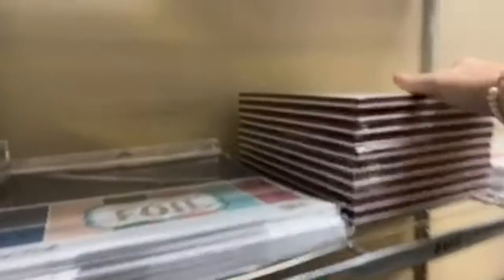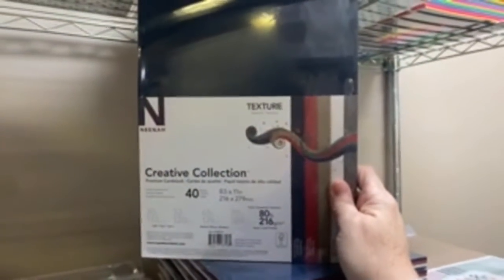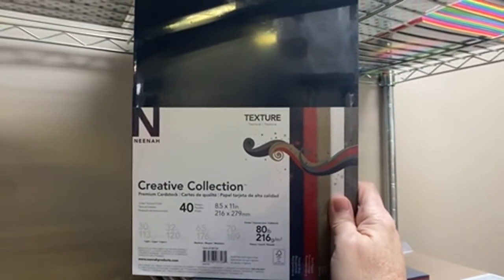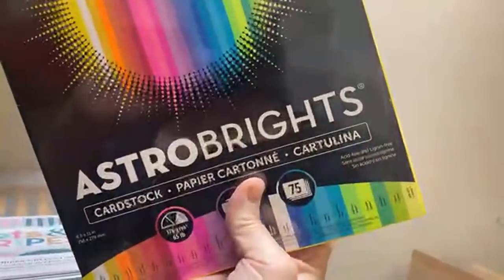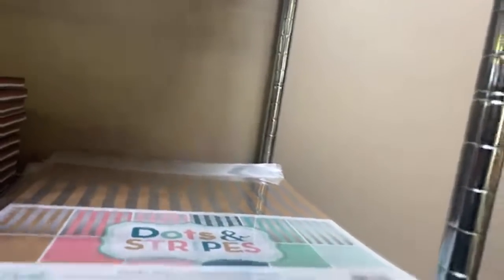Oh, wait. Before we go, listen. Listen, Linda. Get this paper. Y'all just trust me. Who bought this because I told you to and then tell me how much you love it? I'm serious. Y'all tell them. This thing is awesome. Dots and stripes in all different colors. And she and I will get that handled. The Astro Brights, you're going to want this in the spring. You're going to want it at 25% off. Grab it Friday.